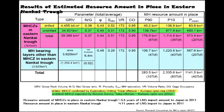Pink part in this table shows the evaluated resource amount of methane hydrate concentrated zone, or MHCZ. Yellow line shows a resource amount of MHCZs, which were confirmed by exploratory drillings. And the green line shows a resource amount of MHCZs, which were evaluated by seismic surveys and which are not confirmed by drilling. The addition of these two lines will give you total resource amount of MHCZ, which is equivalent to approximately 20 TCF of methane gas in place as a mean value.